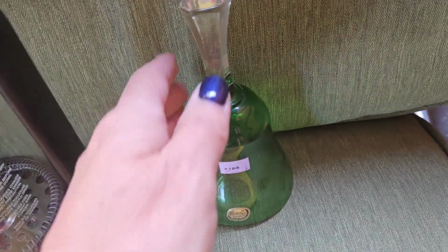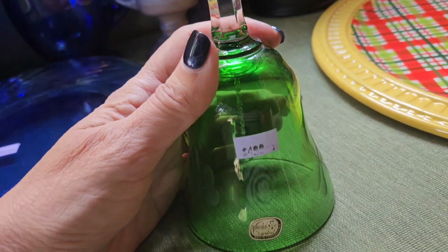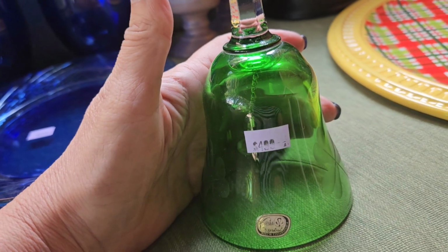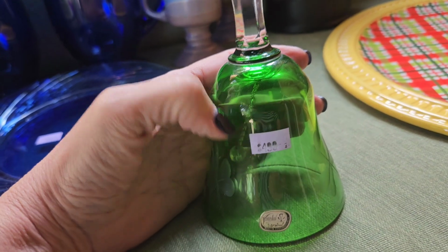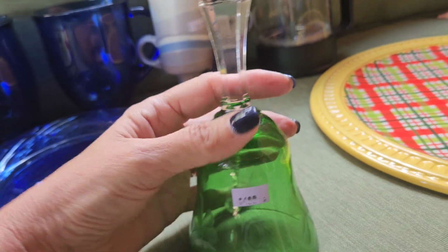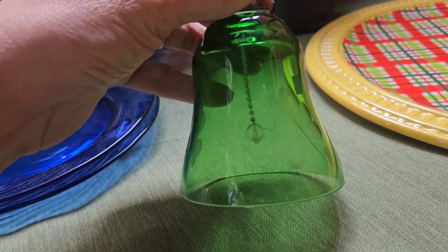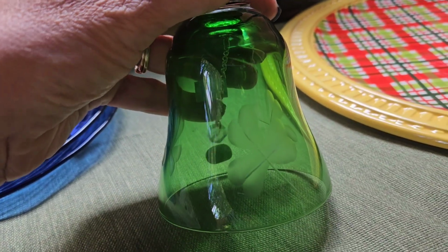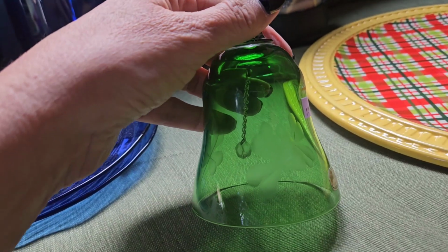What's so funny is in the Thrift With Me video, I said I didn't buy this because I didn't remember putting this in the cart. And of course, all of my items were wrapped up in newspaper in those boxes, and so I didn't see it again until I unwrapped this, but I had already posted that video to YouTube. So I gotta correct myself. I actually did get this bell with the clovers on there. I just love that. The shamrocks, I guess you would call it. And I don't normally pick up bells, but I thought this is just too neat looking.